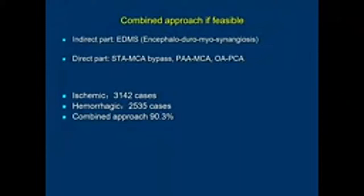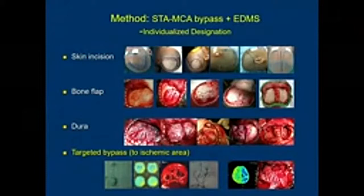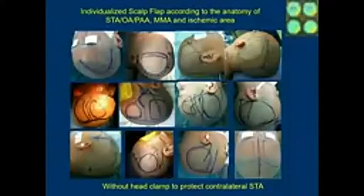The skin incision, bone flap, dura, and bypass location were all individually designed. This is a scope according to the anatomy of the STA, occipital artery or postauricular artery, and the middle meningeal artery under the ischemic area. So the preoperative incision design is very important. And I don't use any head clamp, to protect the contralateral STA.